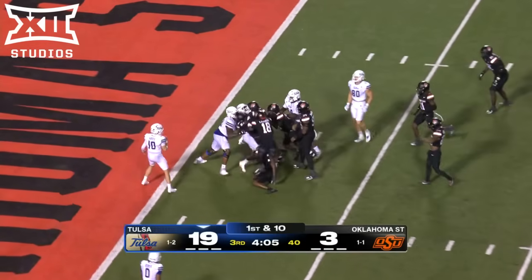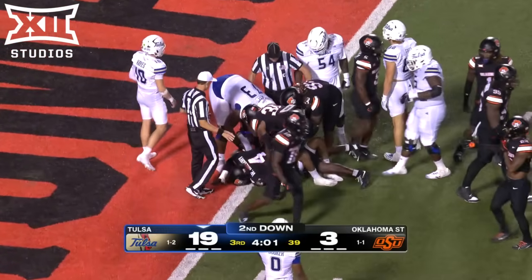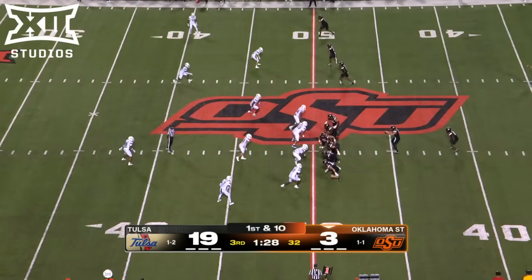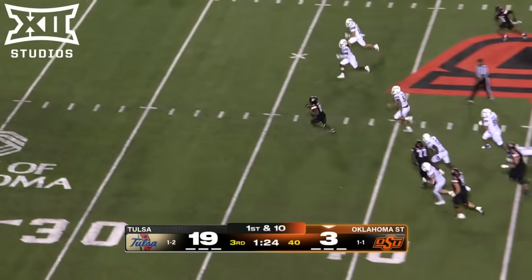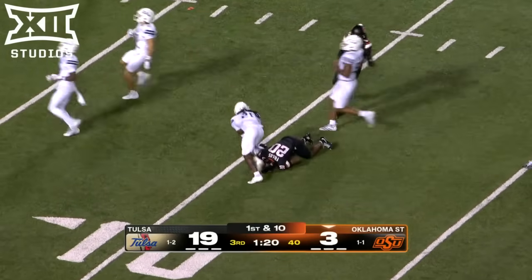Richardson stood up. Wendell Gregory. Forward progress gives him the 5. It's still a loss on the play. And Zane Flores slinging around a little bit. They go back to the ground. That's a big hole. Broken tackle. Rodney Fields inside the 20.